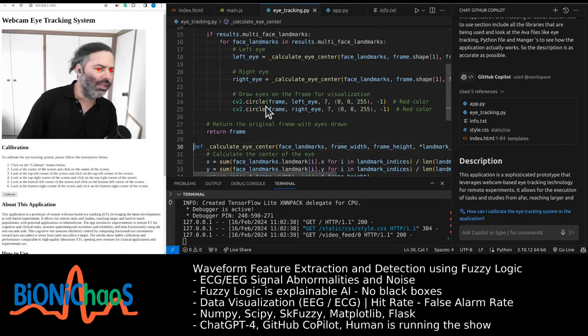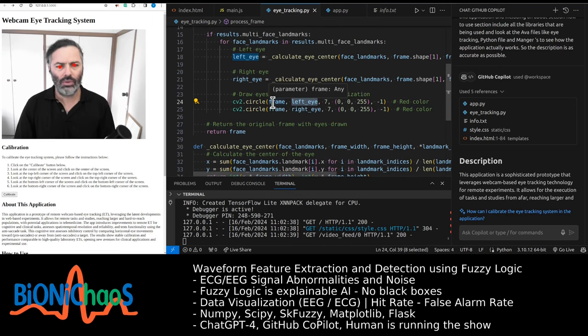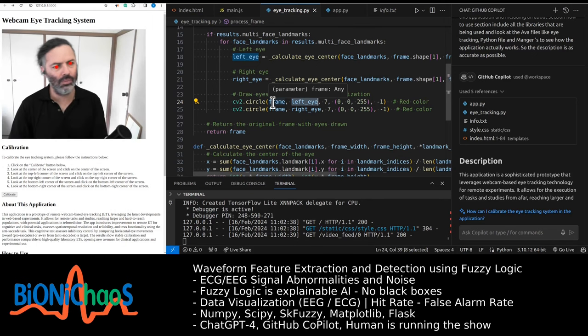See, one eye is a bit off. And quickly corrected here, I would imagine. Double integer tuple. I don't know how to pronounce it. But yes, it's working for some reason. It's working really well.